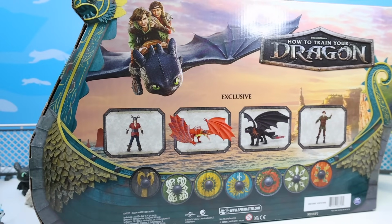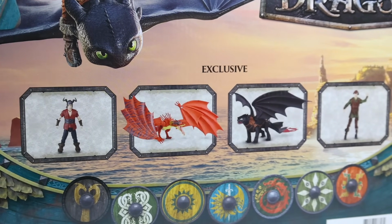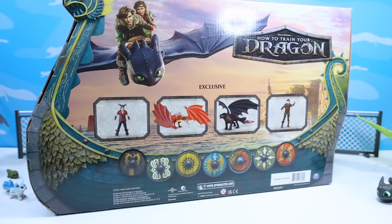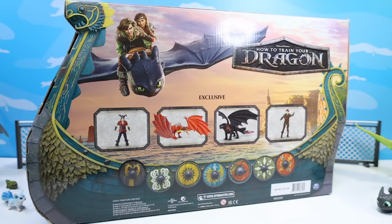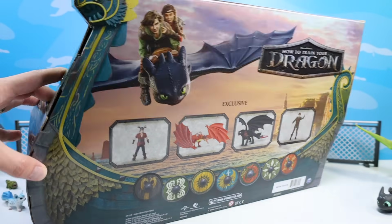Inside with exclusives, this is where you're going to get Hookfang this time, which may sour you if you're a big Hookfang fan and only wanted a Hookfang. You kind of have to get everybody else. Luckily, the Toothless is a little bit different. By the way, even the backsides of these boxes, special attention to this Viking ship design. It's so incredible. I hate to rip this open.